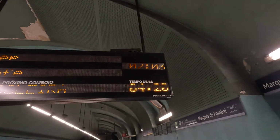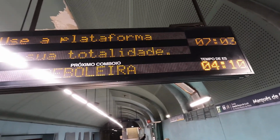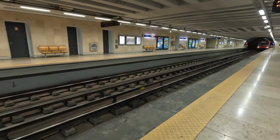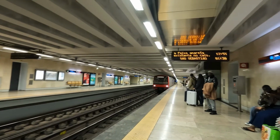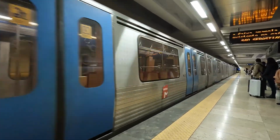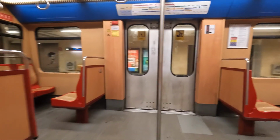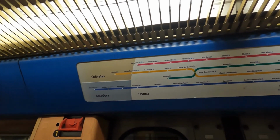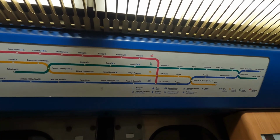Once you're at the correct track, the sign here shows the end stop of your train and shows the present time, and below it you see how many minutes until the next train arrives. Then on the train, you also have a map that shows you all the stops for all 4 lines, so you can follow this or take a picture to guide you.